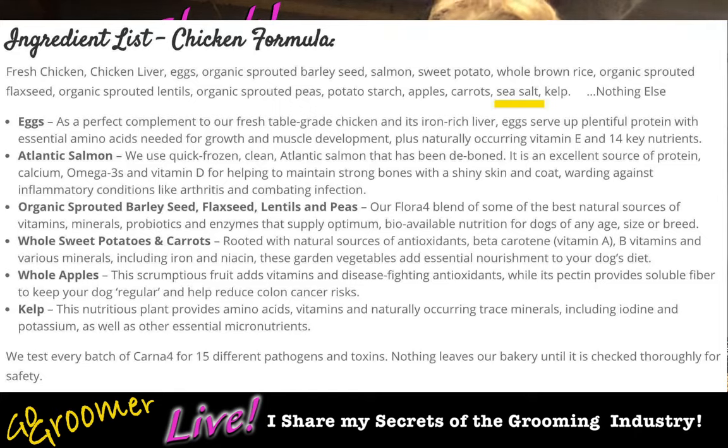Up at the top is the only listed ingredients. So you see that, guys. We have fresh chicken, we have chicken liver, and we have eggs. So we have our two protein sources. Eggs are a source of protein, but they're not meat. Then we go right into the carbohydrates, the barley, the salmon, the sweet potato, the brown rice. Those are all carbohydrates. Sprouted peas, corn, potato starch, apples, carrots, then sea salt and kelp. So there's a tiny bit of kelp in there, but look what's listed after sea salt and kelp.